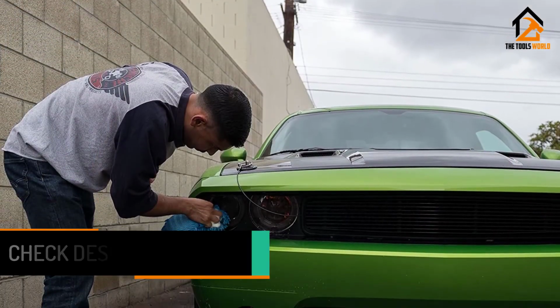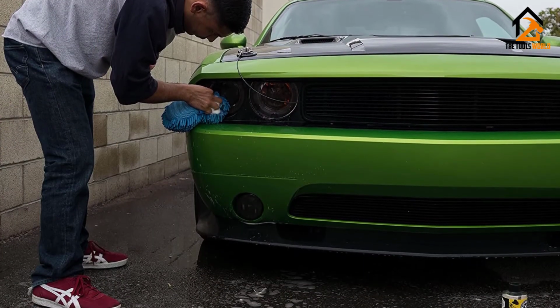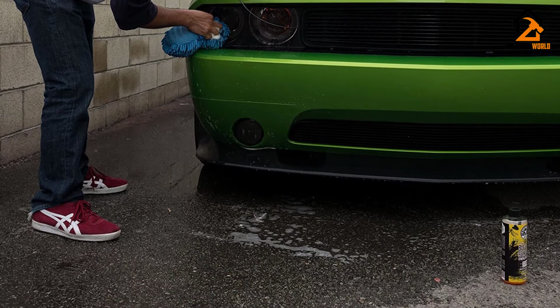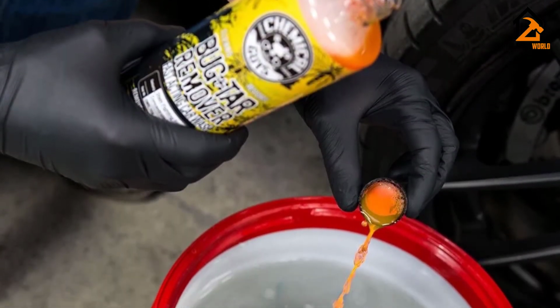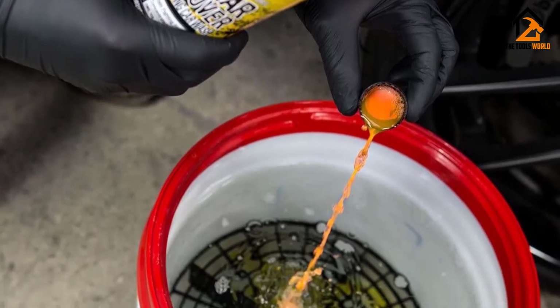Since it's a concentrated shampoo car bug remover, dilution is required in the ratio of 1 capful per gallon of water, and it means that you can use even the smallest 4-ounce pack to wash the whole exterior of your vehicle at least once.